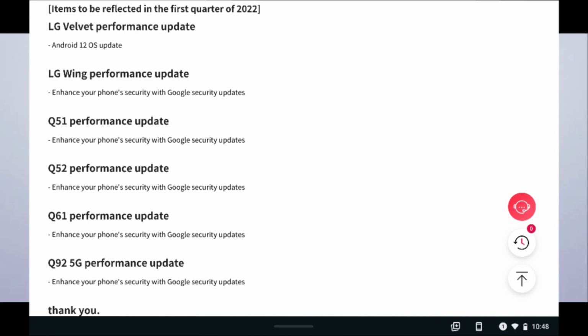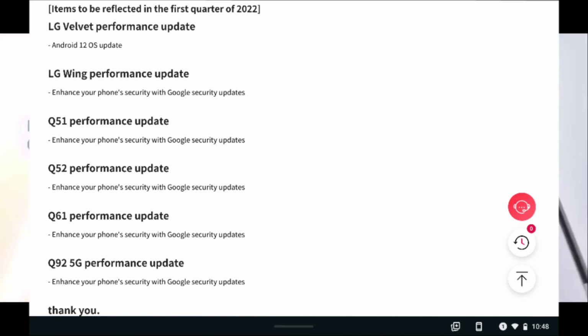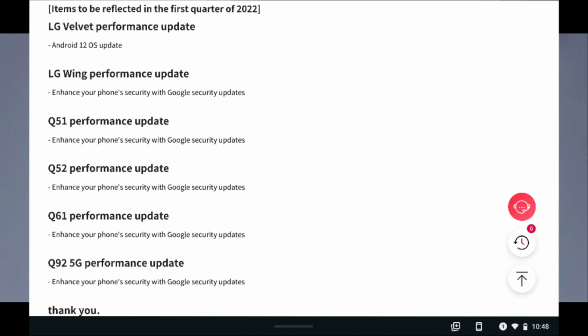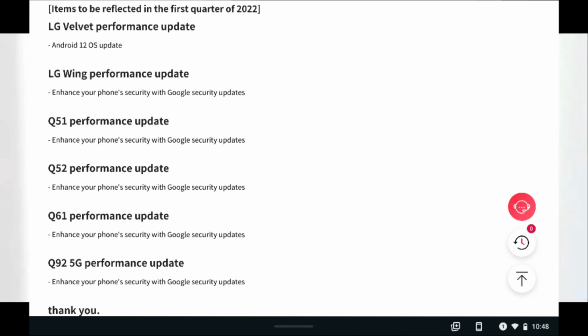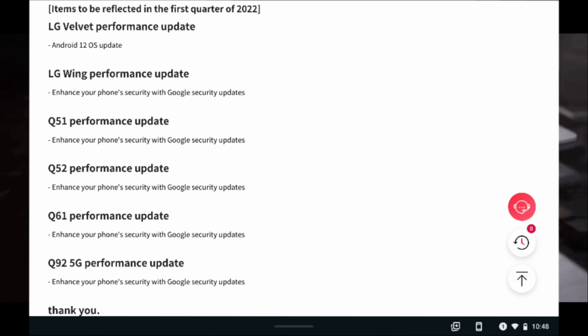Pretty sad that the LG V60 is not on this list because that was their last powerhouse flagship, and I feel like that should be the priority of a phone. But the Velvet was more affordable, more of a mid-range, so it could end up in more pockets. It probably is in more pockets than the V60, so it's understandable.